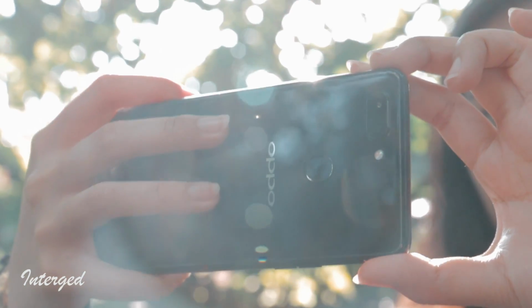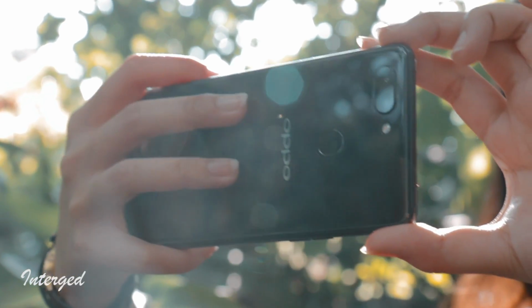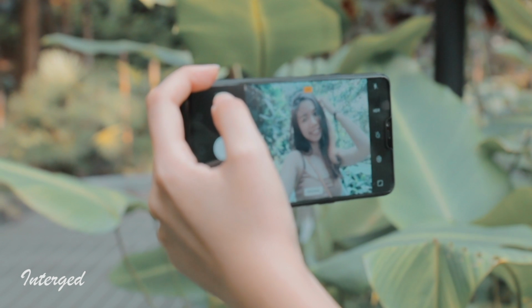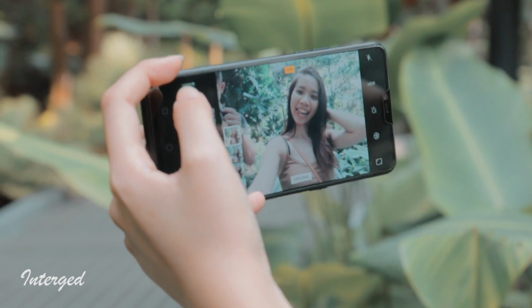So, let's get to the camera of the device. Of course, this is one of the most talked about features of this phone. From its AI capabilities to its HDR shooting mode, Oppo markets this phone with a heavy emphasis on the camera.